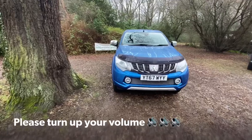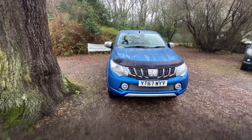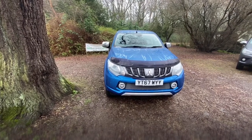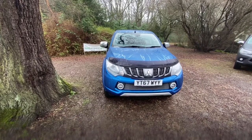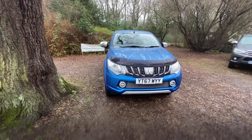My name's James and today I'm going to be doing a walk around video of this 2017 Mitsubishi L200. It's a 2.4 DID 178 Barbarian Auto. It's done 38,000 miles and it's got full service history.